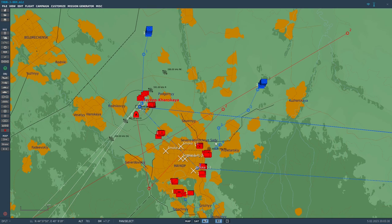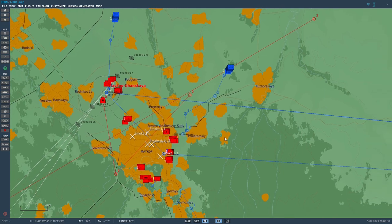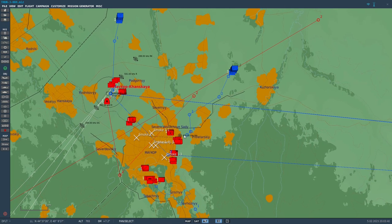I'll be taking some marking smoke to assist in target identification. I suggest that everyone else takes at least a little bit of marking smoke as well. Expect enemy air to be in the area. We know that Makeup is an Albatros base, and that the enemy forces also use MiG-21s, which are stationed further afield. So bring self-defense.